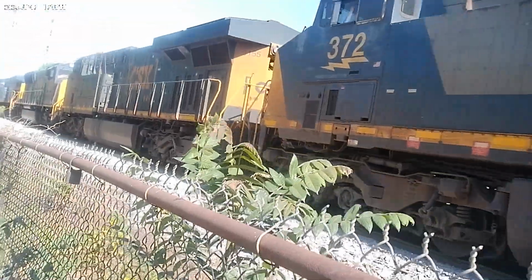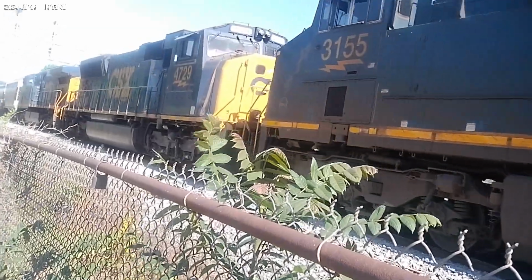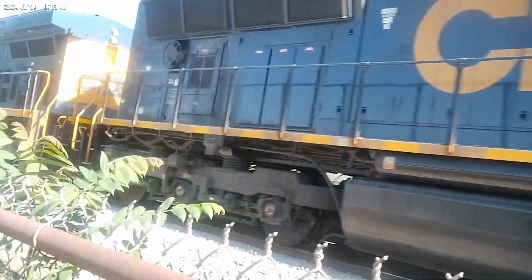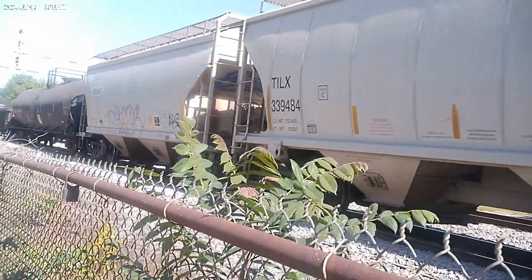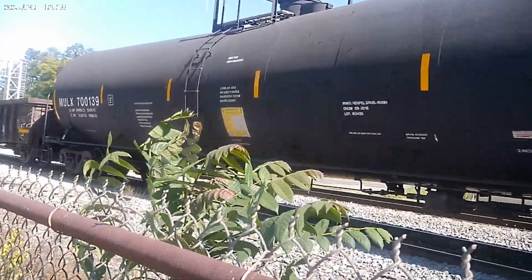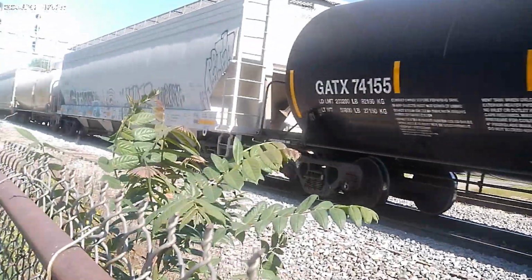Woohoo! 72, 72, CM44AC red tape right there! 372! 4155! 4729! With an SD70, a flared SD70MAC with the website unit! And then 7039! CSX website, a CM44AC right there. Wow, all three CSX website units in the train in the right order. Right there. How cool is that? Isn't that fabulous? Isn't that nice?